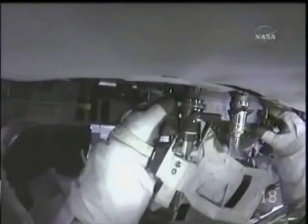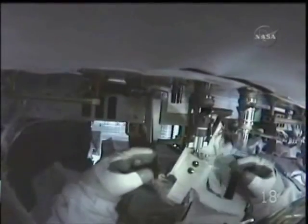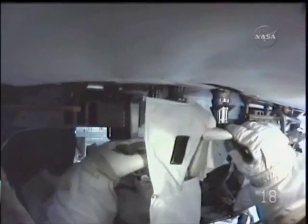Verify D10 button can be depressed. Can be depressed. And if you'll rotate the locking collar to the lock position. Okay, it's locked. Okay, that's good news. We've got that one done. If you'll replace the thermal booty and close the TA clamps as required. It works. And Houston copies, well done.